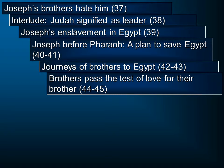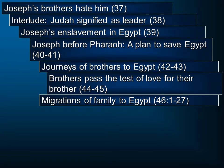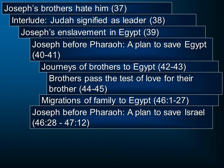After that, notice that this is going to be a study in contrast. We'll have not just the journeys of the brothers to Egypt, but the migration of the entire family of Jacob now coming to Egypt. Where before Joseph had come before Pharaoh with a plan to save Egypt, now Joseph comes before Pharaoh with a plan to save his people, the Israelites. Now, there's not a lot of them. There's only about 70 of them or so. But he, again, brings that plan to Pharaoh.